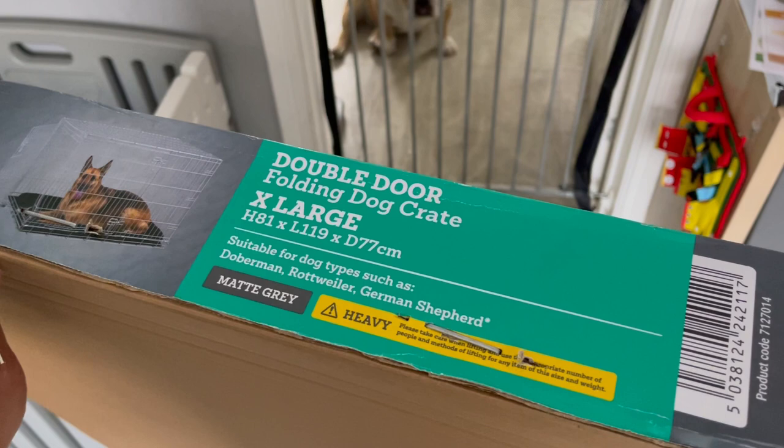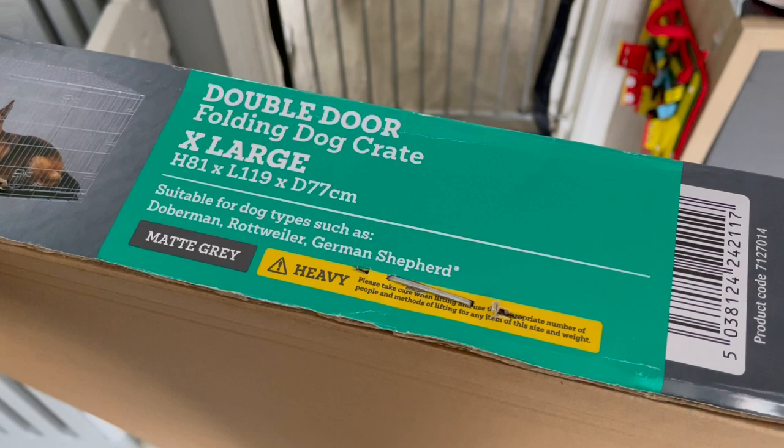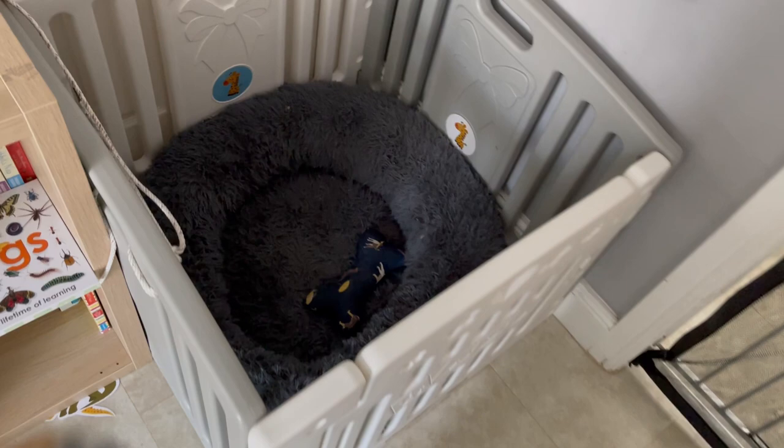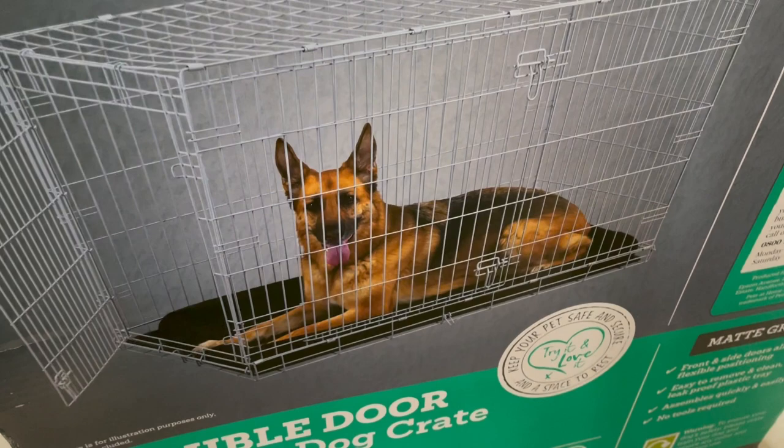Dog cage is suitable for dog types such as Doberman, Rottweiler, and German Shepherd. Budgie, you've got a luxury apartment, from this temporary solution to what will be the massive house.